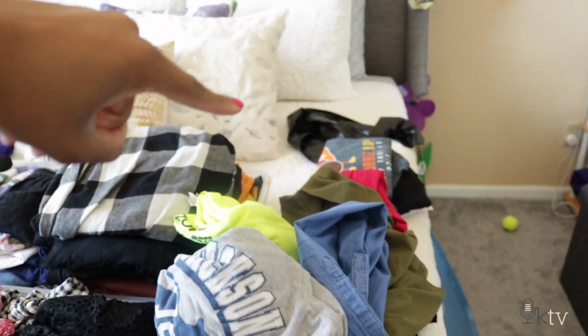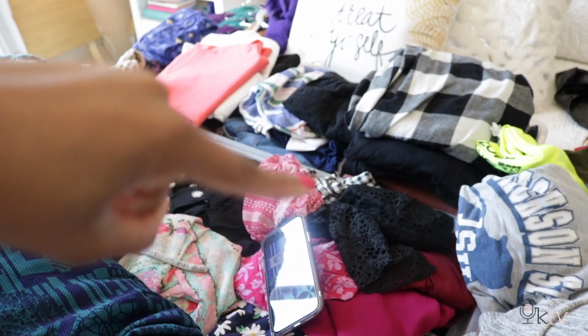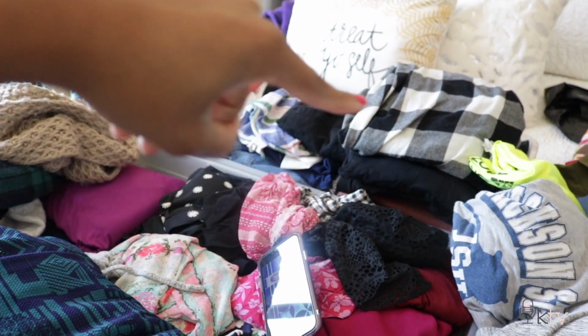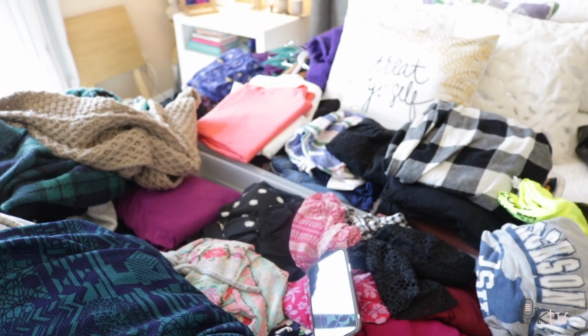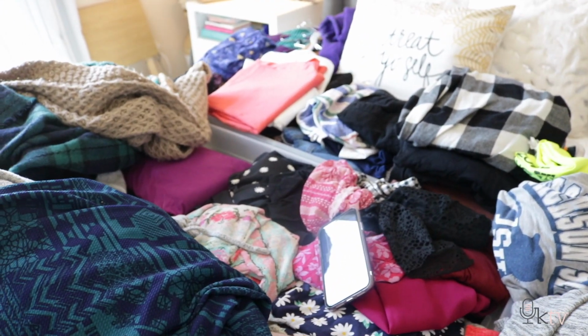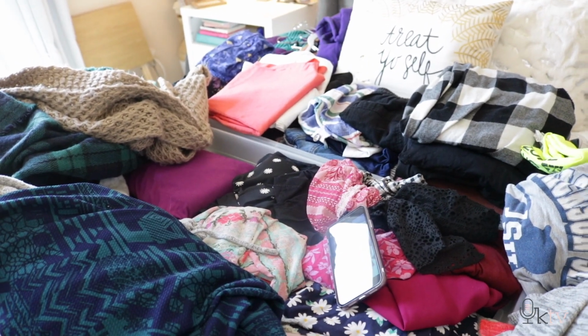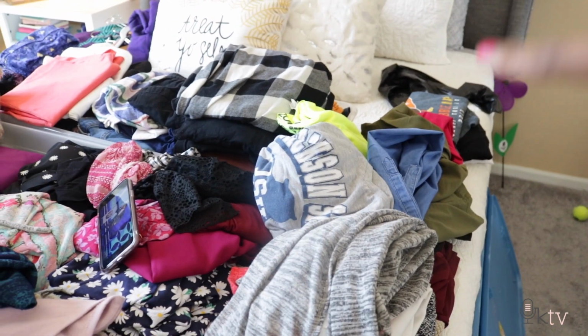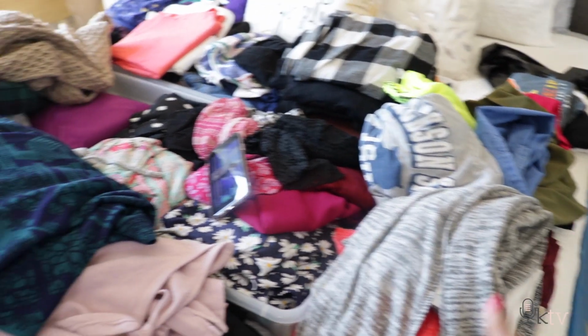And then I also have a number of things that I will be decluttering out of my summer clothes that I'm not gonna keep for this year. So I can go through and pull those out and put them in my donation bag as well. But I just wanted to show you what my bed is looking like with everything pulled out of my closet that I need to kind of sort through and organize before I go ahead and put everything back into place.